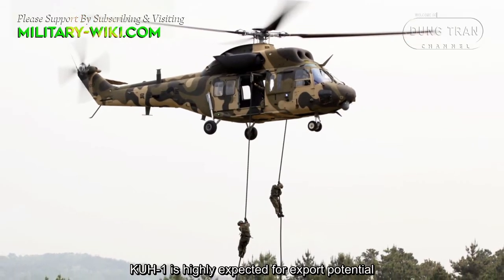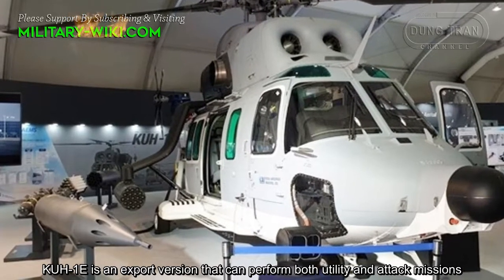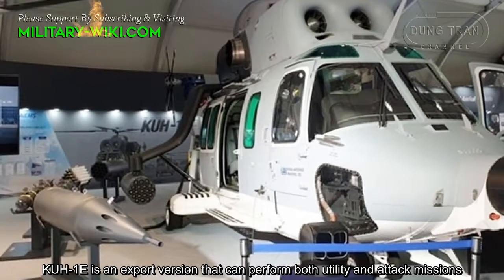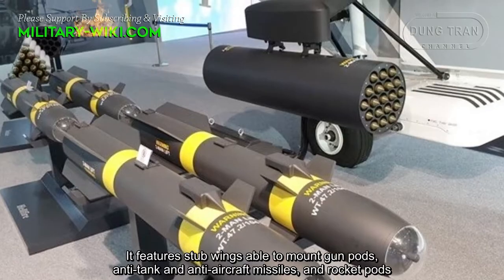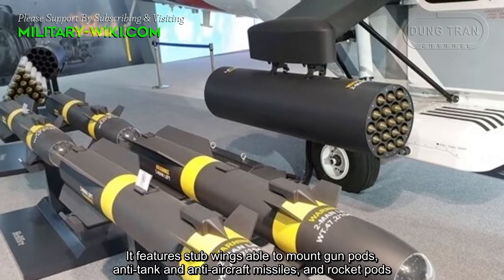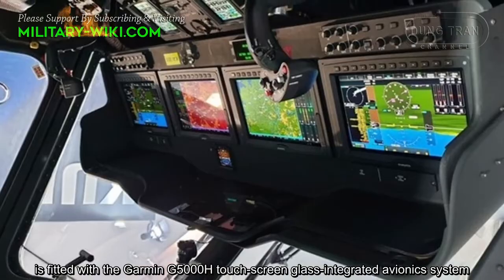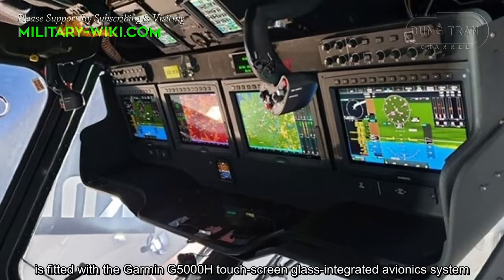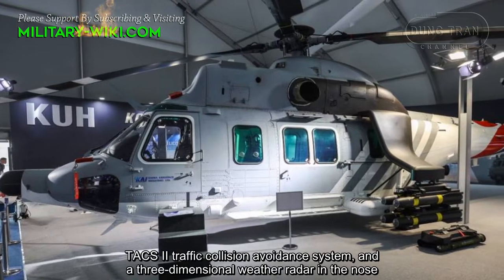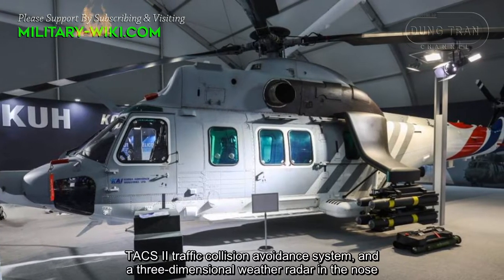KUH-1 is highly expected for export potential. The KUH-E is an export version that can perform both utility and attack missions. It features stub wings, able to mount gun ports, anti-tank and anti-aircraft missiles, and rocket ports. It is fitted with the Garmin G5000H touch screen glass integrated avionics system, TCAS-2 traffic collision avoidance system, and a 3-dimensional weather radar in the nose.